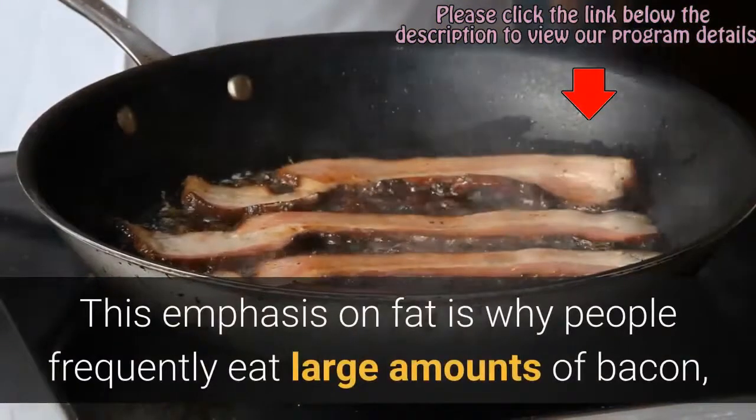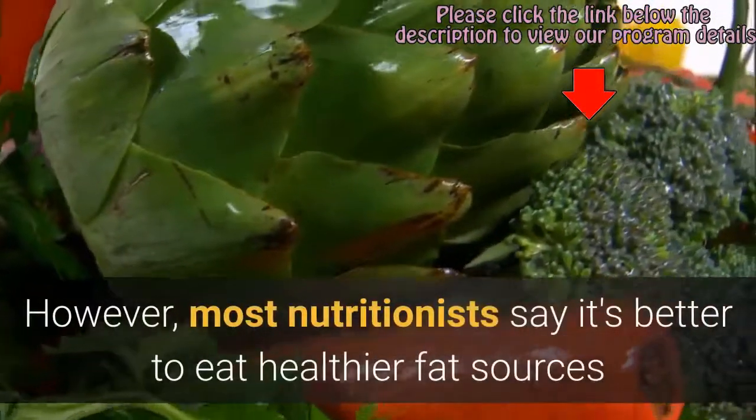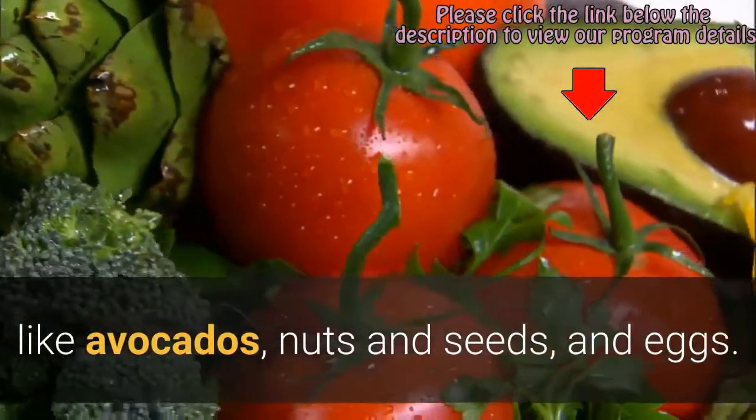This emphasis on fat is why people frequently eat large amounts of bacon, butter and cream on the keto diet. However, most nutritionists say it's better to eat healthier fat sources like avocados, nuts and seeds, and eggs.